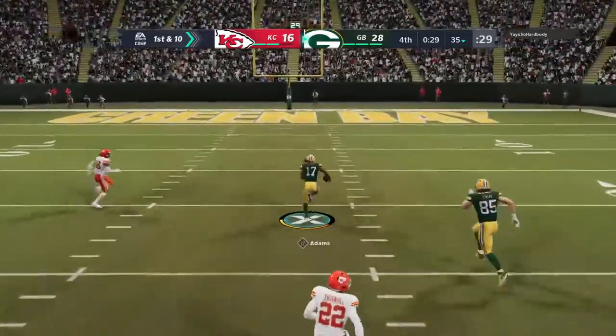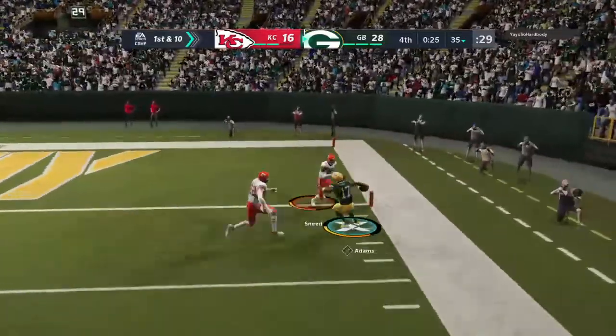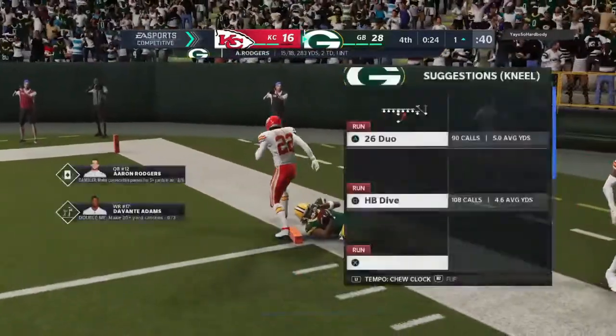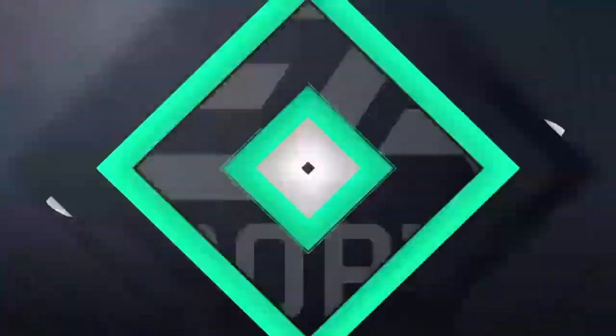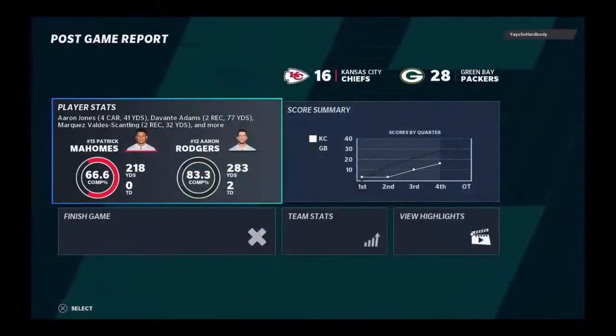So after the INT, it's Rodgers. Over the middle, that's caught by Adams. And he takes it down deep into enemy territory. That's good. A big pickup there. Without question, that should be more than enough to wrap this one up. Tonight's final score, Packers 28, Chiefs 16.